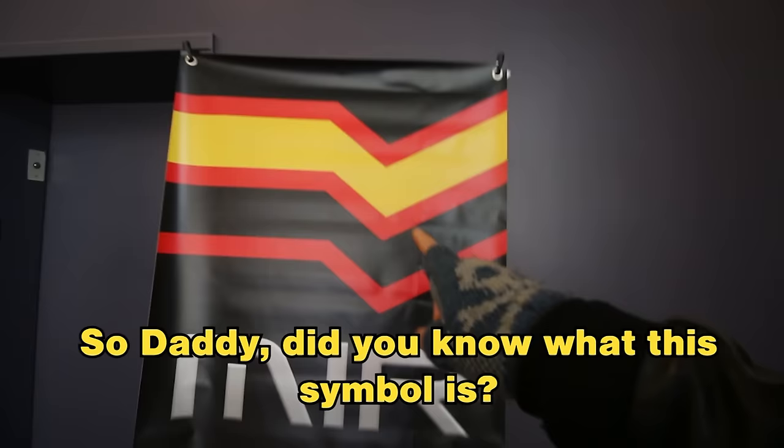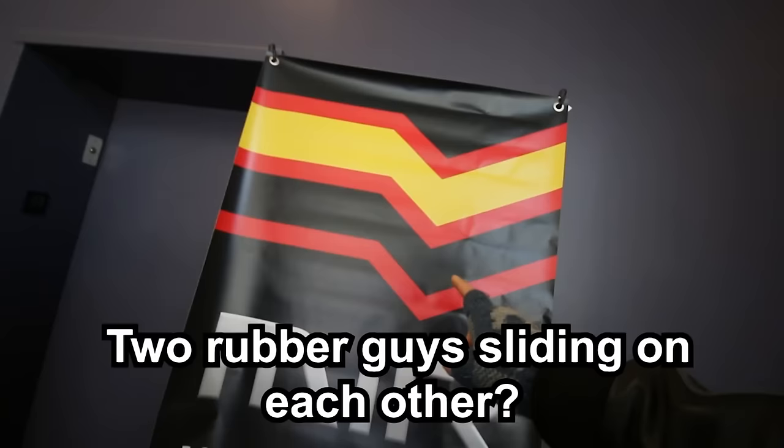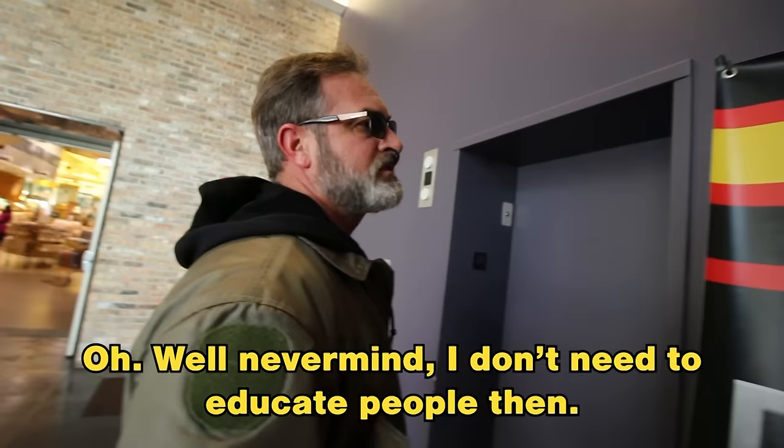So Daddy, do you know what this symbol is? Yeah. Do you know what it stands for though? Two rubber guys sliding on each other. Oh. Okay, well never mind. I don't need to educate people then. You already know what it means.